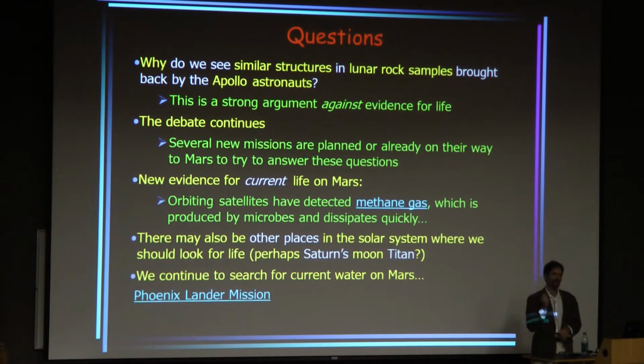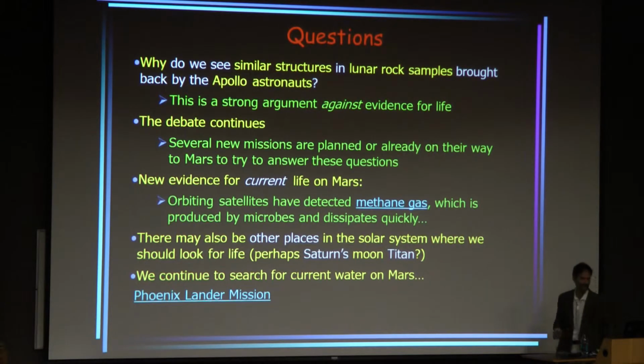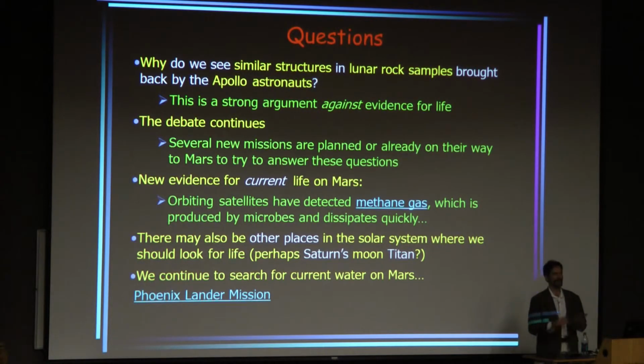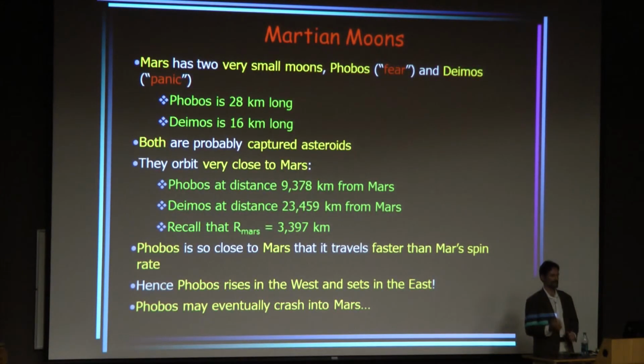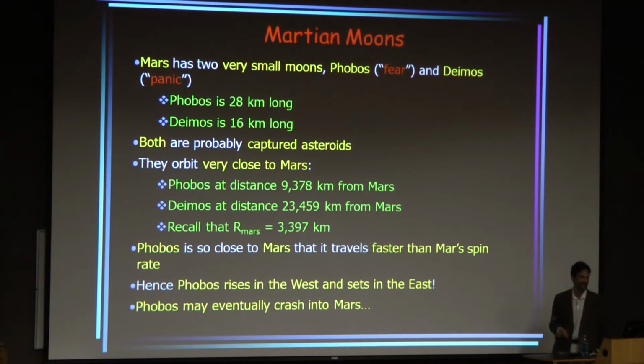So even though the meteorites are from Mars, we don't think that they actually represent fossilized evidence for life on Mars in the past. You still have the possibility of the methane gas. As I mentioned, the methane gas argument has kind of dissipated along with the methane gas. So that's still under investigation right now. There are other intriguing areas that we can look at, like for example, Saturn's largest moon, Titan, which actually has a thick atmosphere of its own, which might be thick enough to support the presence of liquids on the surface of Titan. So that's another area that would be interesting to look at for life.